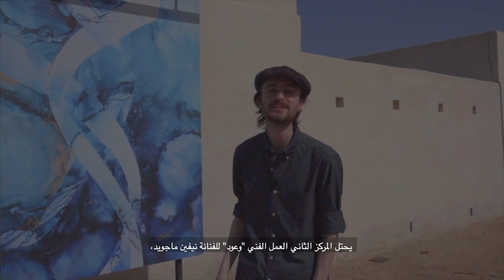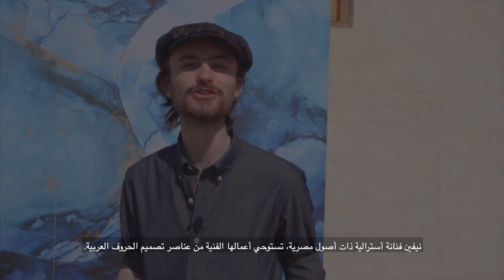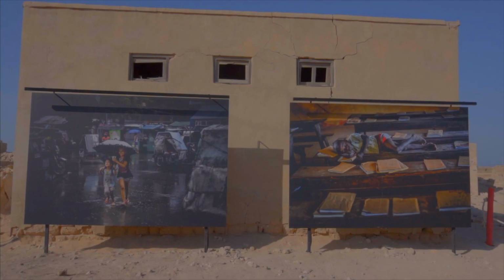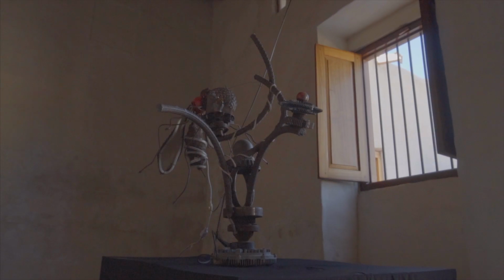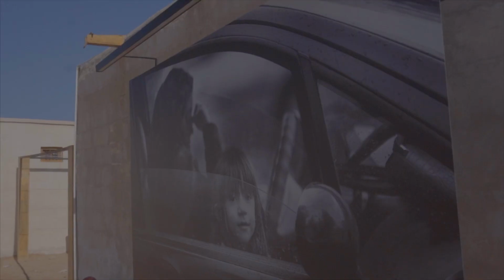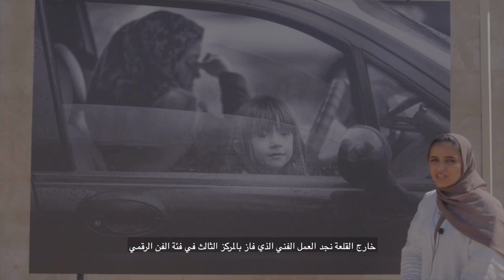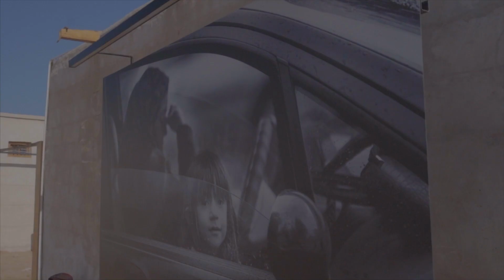Second place, Promise, uses the art of Arabic calligraphy to form the word Amal, meaning hope, in peaceful blue tones. Naveen is an Australian artist of Egyptian heritage who is inspired by the form of Arabic letters. Outside the fort, we find the third place artwork of the digital art category. Milad Jalilan is an Iranian Kurdish artist.